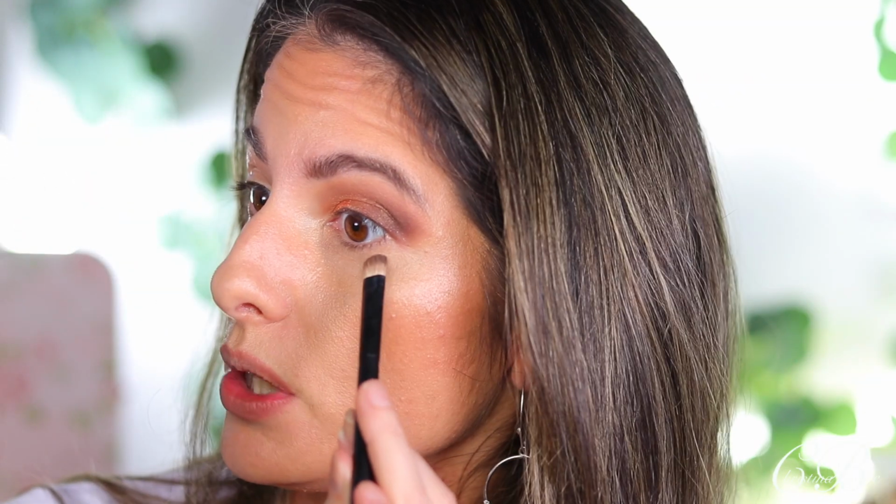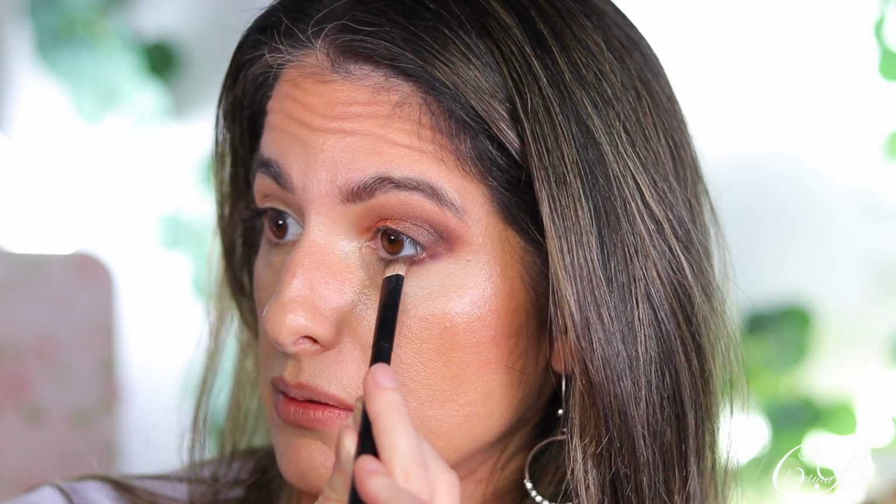Now it looks like on the lower lash line, she basically is mimicking this entire look. So she's doing the brown, she's doing the gold. So let's start off with a little bit of the brown as a tight line, and then we'll smoke it with the lighter brown. So we'll grab this one to smoke it.